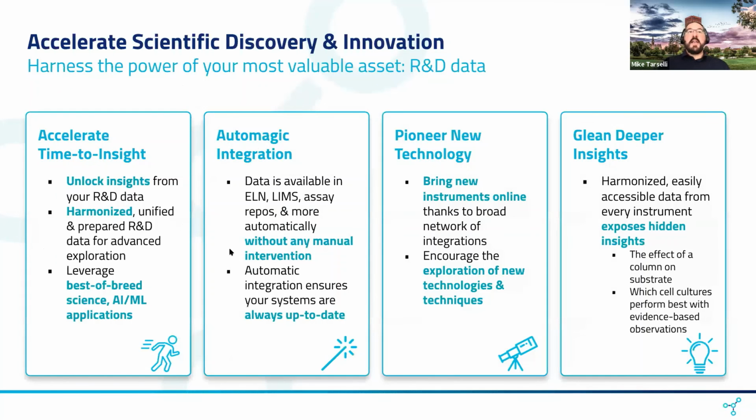All right, so again, we want to accelerate your time to insight, right? Through harmonization and prepared R&D, we're going to allow you to get data that's ready for AI and machine learning. We want automagic integration. Ideally, you shouldn't have to have manual intervention. You should be able to click a button in an ELN, a LIMS, or something, and you should just see data flowing and populating without you having to interfere. Your systems are always up to date because we maintain them that way, and there are web processes going on in the background that allow this. We want to pioneer new technology, right?